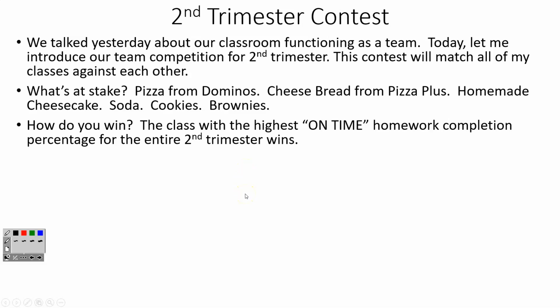Every time that you turn in a packet on time and you get a 4 on it, it's completed, then you get a point for it. Every time that somebody turns it in late or incomplete, then you don't get a point. The class with the highest percentage or the highest points gets to come to this party.